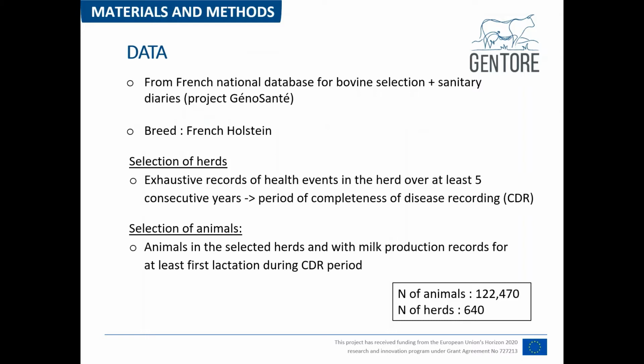Data were from the French National Database for Bovine Selection, and for the traits regarding the diseases, they were from the sanitary diaries collected during the project GenTORE. The study focused on the French Holstein breed, and we selected the herds with exhaustive records of health events over at least 5 consecutive years, and we call this period the period of completeness of disease recording. We considered the animals in the selected herds with milk production records for at least the first lactation during the CDR period. After the editing, the dataset included almost 122,000 animals reared in 640 herds.